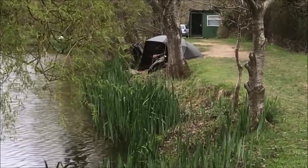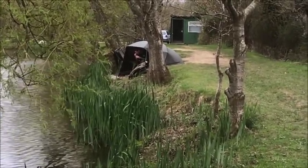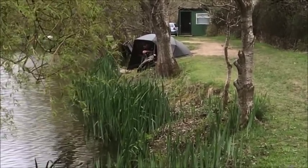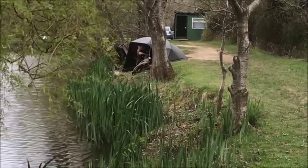Ben's in swim number 5, getting one of his rods out, ready. So let's hope one of us has a little bit of a productive evening, night, morning.